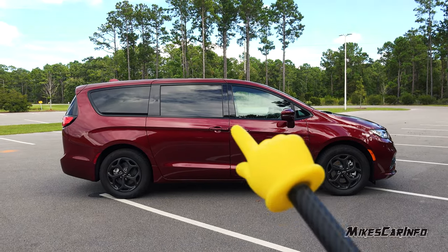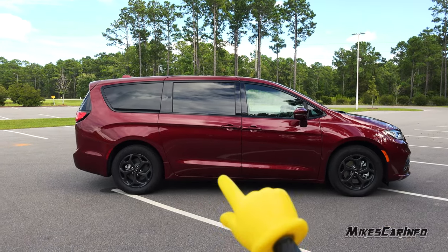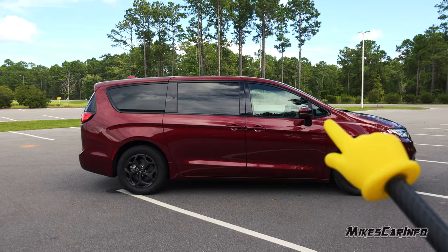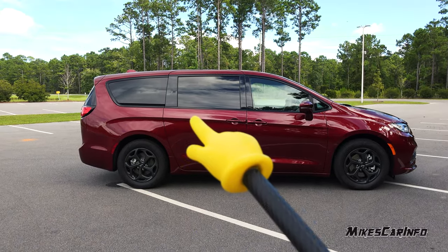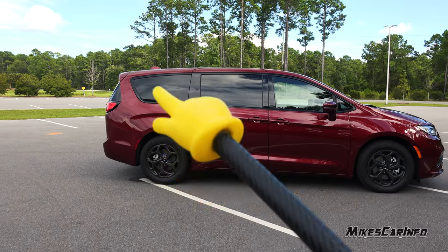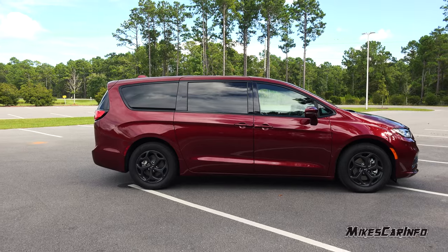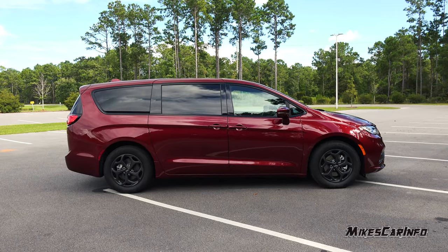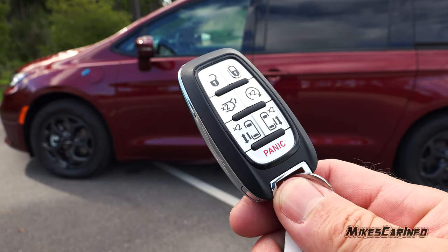Now it has these gloss black pillars here, they're kind of solidifying all the windows, and then it's surrounded by this gloss black trim around the outside, which is pretty cool. It emphasizes the length, because it does get kind of fat back here, so if you emphasize the length a little bit more, it makes it less fat looking, which gives you lots of room on the inside though.